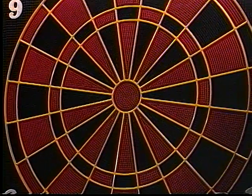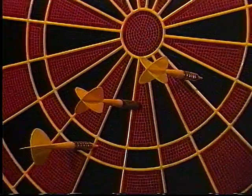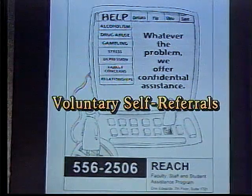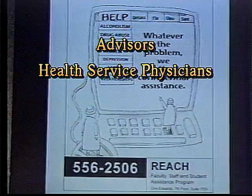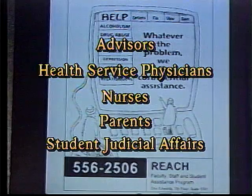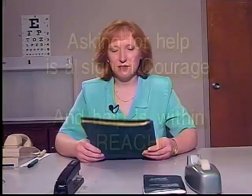Use of alcohol and drugs lowers inhibitions and makes one susceptible to other high-risk behaviors. Sexual offense is one such outcome. REACH supports students who need help by accepting voluntary self-referrals as well as referrals from advisors, health service physicians and nurses, parents, and student judicial affairs. Asking for help is a sign of courage, and help is within reach.